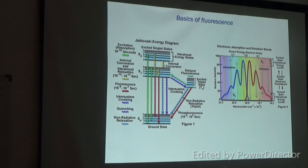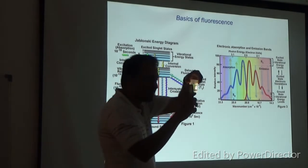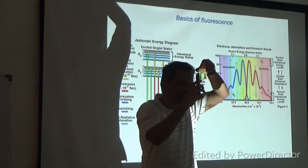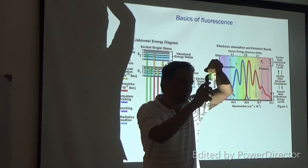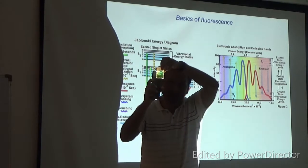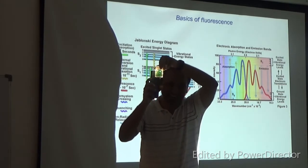Let's look at it. It's green, definitely green. The solution looks a bit transparent. I shine white light through it and you see, instead of a celestial blue, I'm showing a celestial green.